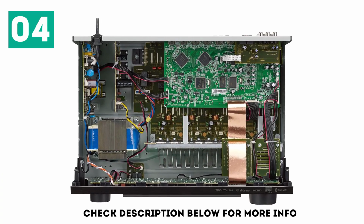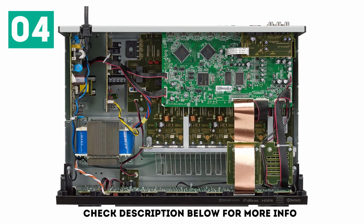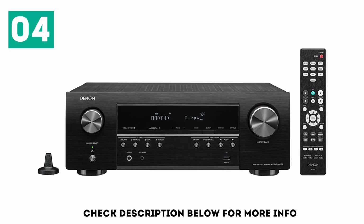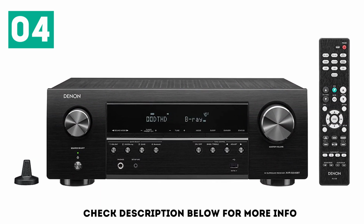Like our other Denon picks, this receiver is easy to set up and use, and it performs well. It has 5 HDMI inputs, which is more than other receivers in its price category, but it can only stream music over Bluetooth, not Wi-Fi platforms like HEOS and AirPlay 2.